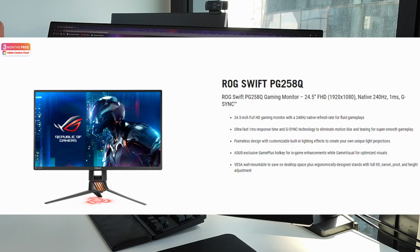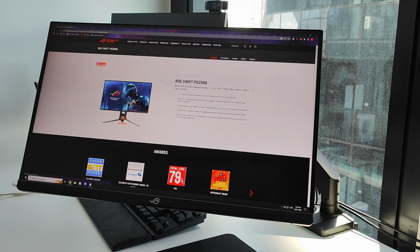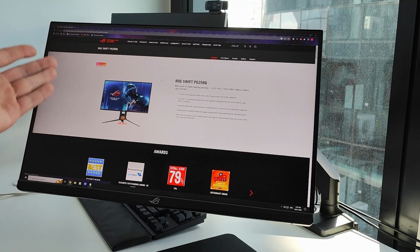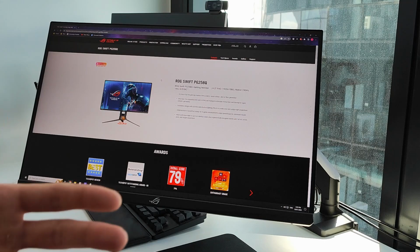So I used to have the Asus ROG PG27AQN. This was kind of their first ever 240Hz monitor, and it was a 25-inch 1080p TN panel. At the time, I was already complaining about the unboxing because I'll show you photos on the screen right now.